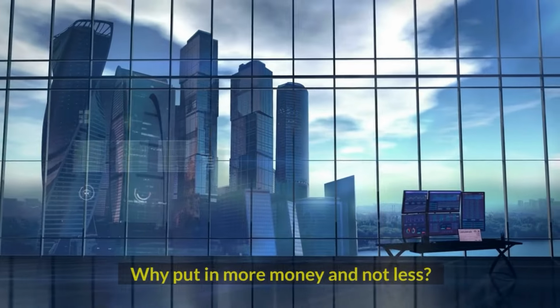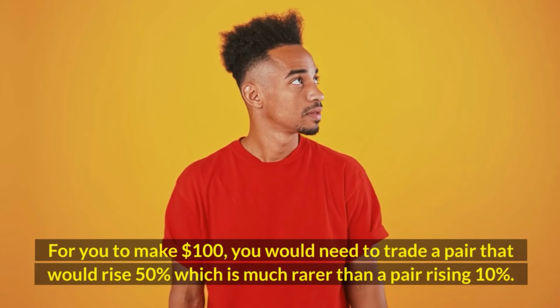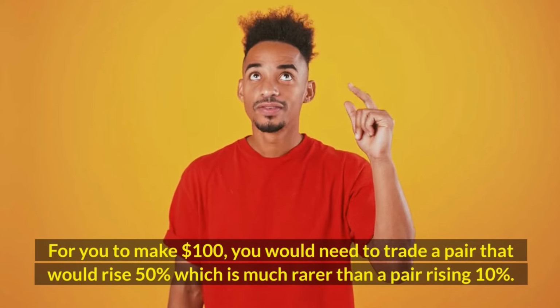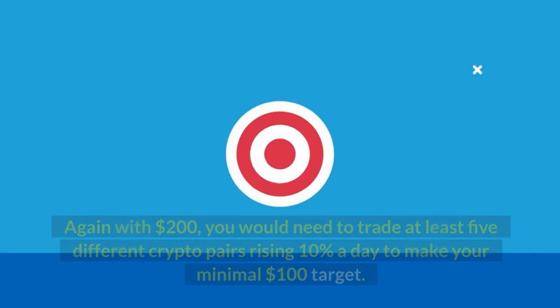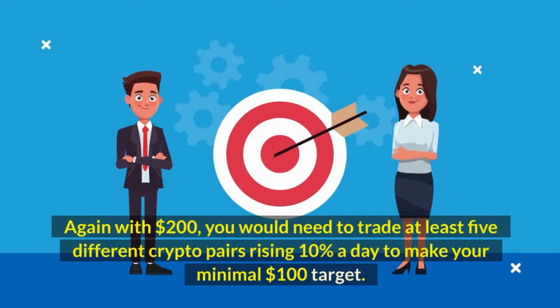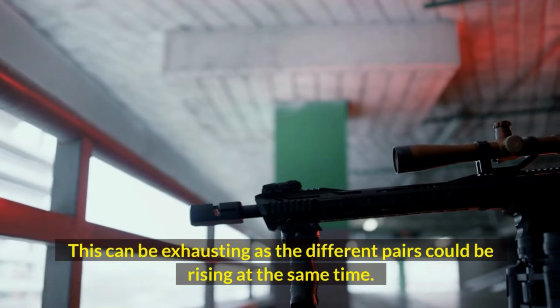Why put in more money and not less? Imagine putting in $200 for you to make $100. You would need to trade a pair that would rise 50%, which is much rarer than a pair rising 10%. Again, with $200, you would need to trade at least 5 different crypto pairs, rising 10% a day to make your minimal $100 target. This can be exhausting, as the different pairs could be rising at the same time.